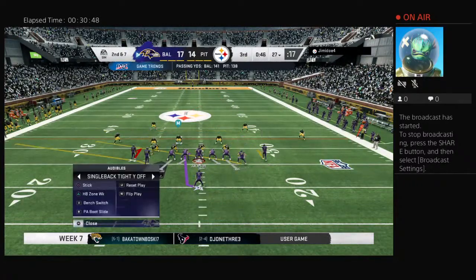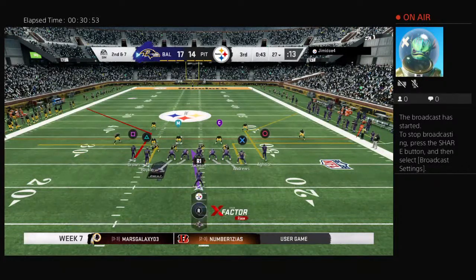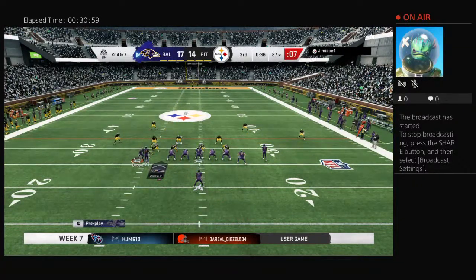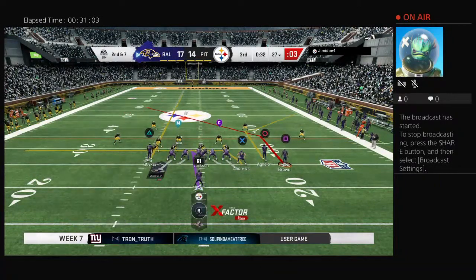Check. He's checking. Crack. Wait. Fast. Hey, 55, Mike 55. I'm coming for you. You mine.